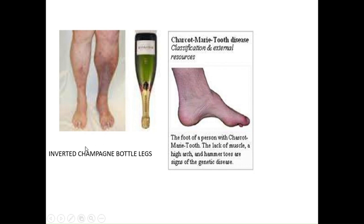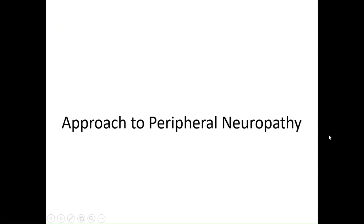In first pic, there is inverted champagne bottle leg sign, looking like inverted champagne bottle. Then in second pic, we can see in the foot there is lack of muscles, a high arch and hammer toes present in Charcot-Marie-Tooth disease.